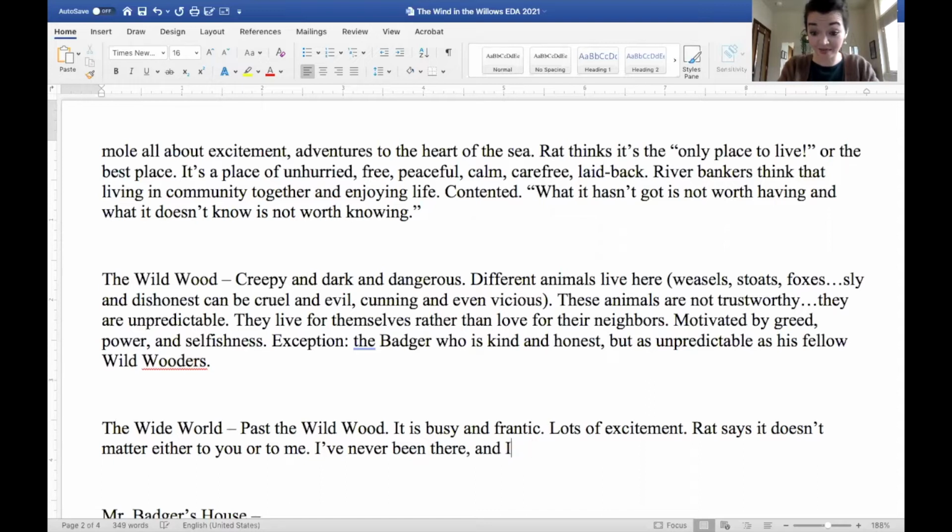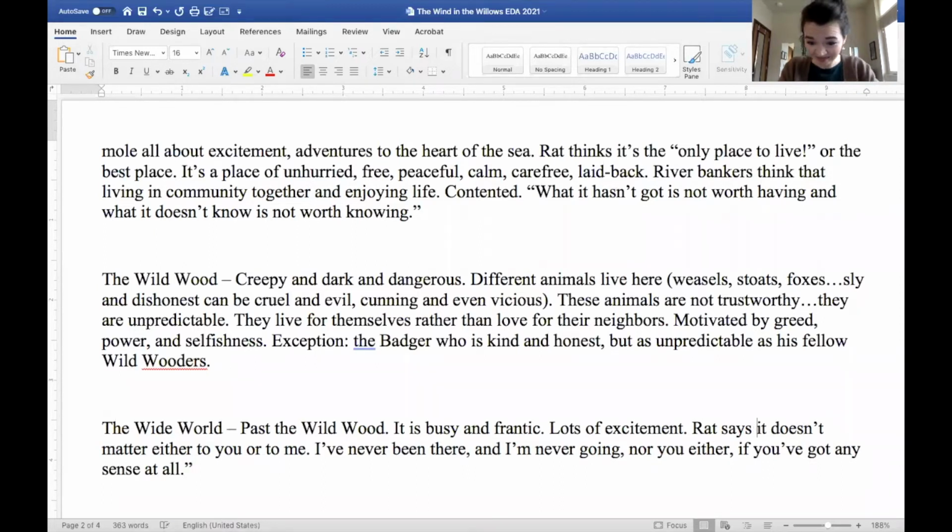So he doesn't really like the wide world, because I think he just wants to stay in a calm area where he is by the riverbank. Yes, very good. He definitely wants to stay in the quiet of the riverbank, but there's something about this wide world. Perhaps it's the busyness and the franticness and the pace of life. Something about it that Rat says you wouldn't go if you had any sense, right? You won't go either, Mole. That's not where you go to find happiness. Happiness is here. The river has everything you need.